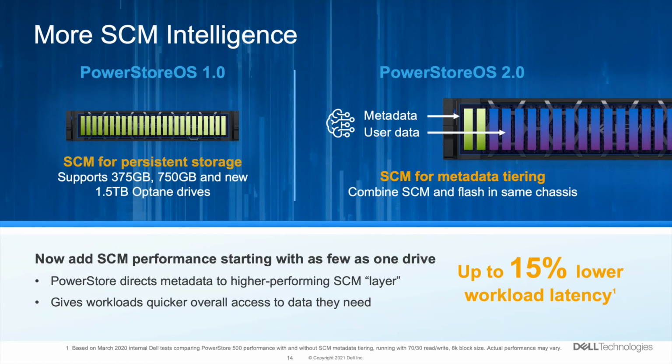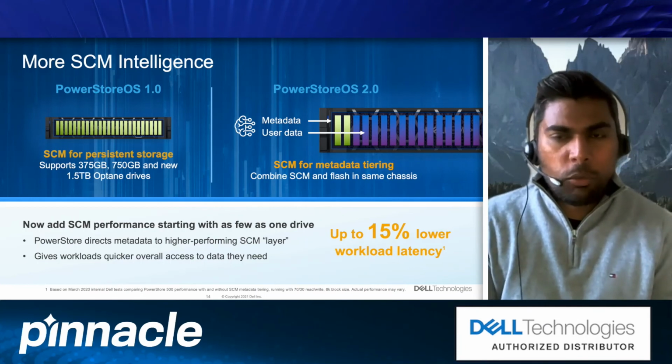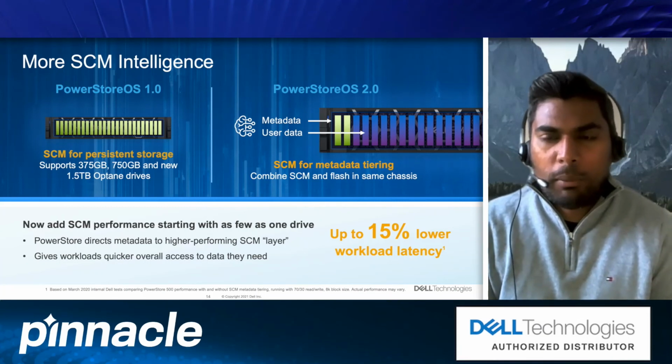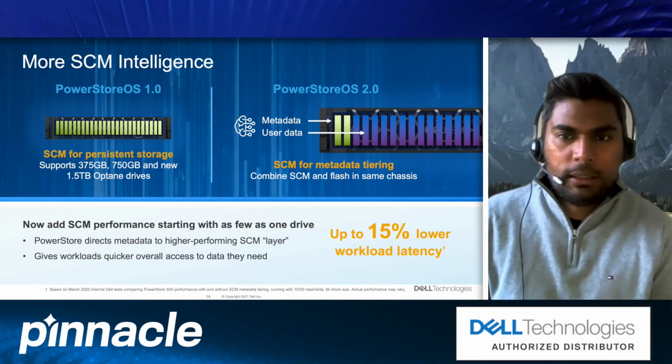Okay. So in the base chassis, you can choose between SCM and NVMe drives, and then the SCM drives will increase the speed of the metadata access, while you still continue to use NVMe drives in the base enclosure as well. Okay, so metadata, we know, serves an important role in the overall performance of the system, right? So once data is out of the primary cache in the controllers, faster metadata reads give workloads a lot quicker access to the data that they need. Okay, so we're seeing up to 15% more performance from a latency point of view, right? So we've seen a 15% improvement in the latency when adding SCM as a metadata tier in the platform.